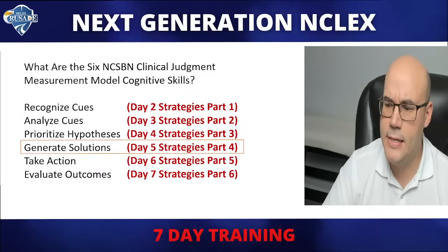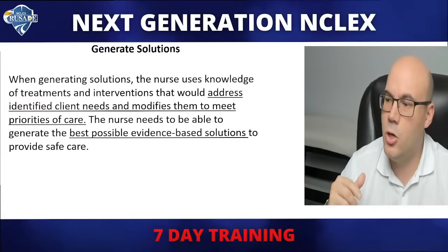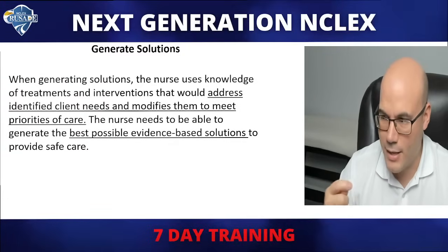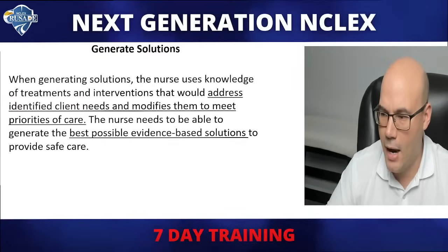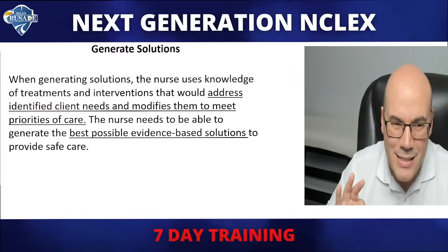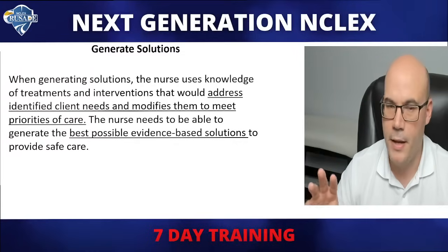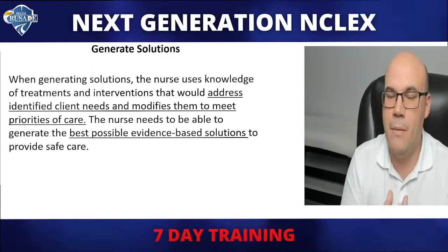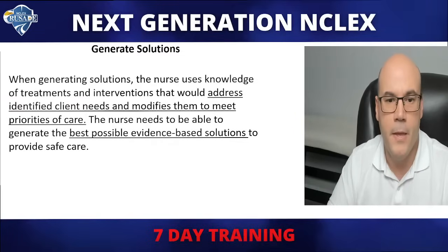But before that, let's discuss what generating solutions mean on the NCLEX. When generating solutions, the nurse uses knowledge of treatments and interventions that will address identified client needs and modifies them to provide priority care. The nurse needs to be able to generate the best possible evidence-based solution to provide care. What does this mean, Professor? After you have analyzed the case study or the clinical scenario, you have to identify which nursing intervention helps with the problem you have identified as the most important or relevant problem on the stem of the question.